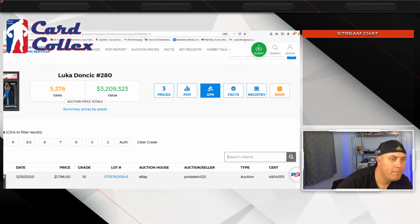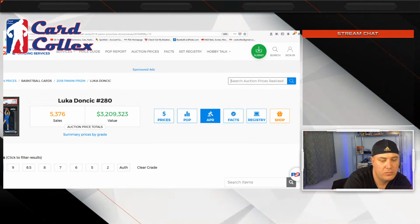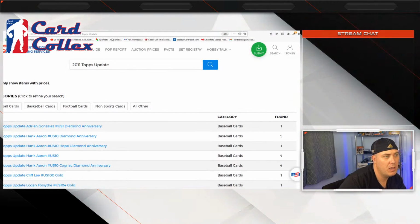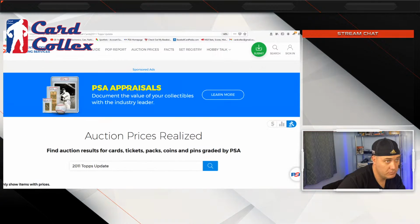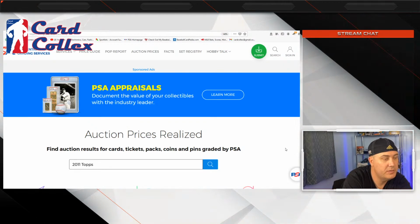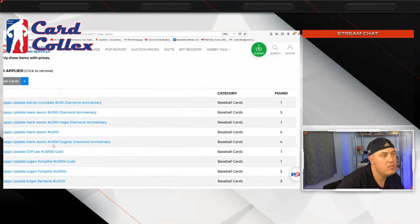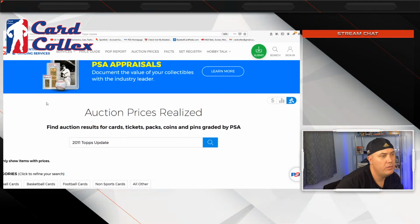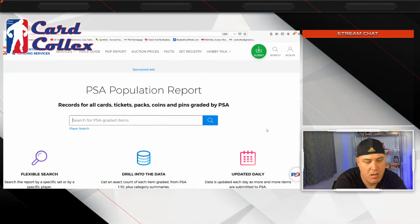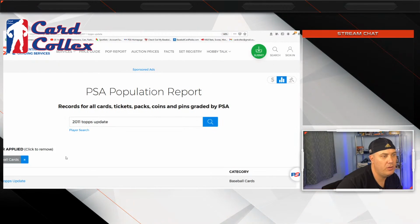Oh my gosh. But now let's look at Mike Trout. 2011 Topps Update. Baseball. Why is it not giving me... Oh, I know. Okay, 2011 Topps Update. Baseball. I guess you have to go through Pop Report and then go to APR. Baseball, Topps Update.